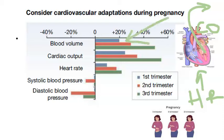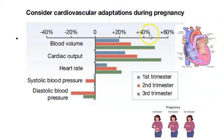Blood volume will be more because of hemodilution, etc. Right. So the volume of blood is more, the heart has to pump more, that is, cardiac output is more, and the heart rate also is more. So all these things are more, and by trimester they are increasing 20%, 40%, and up to 40 to 50%. Okay, the blood volume and cardiac output. Heart rate is increasing up to 20% max up to the third trimester.